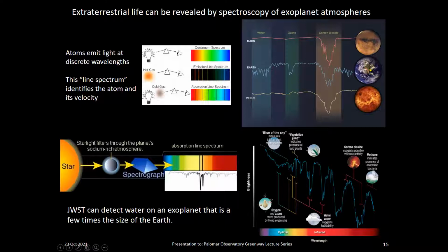So by doing spectroscopy of exoplanet atmospheres, we can measure their chemistry. And by measuring their chemistry, we could look for chemical species that would not be expected absent biological processes. We look for chemistry that is way out of equilibrium for a system that does not have life. For example, the Earth would not have nearly as much oxygen in its atmosphere if we didn't have life on the Earth. So how do we do this spectroscopy?